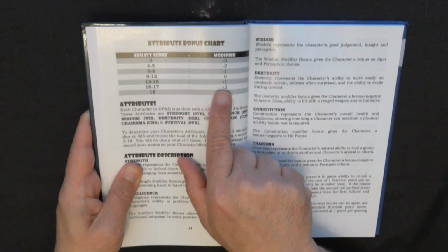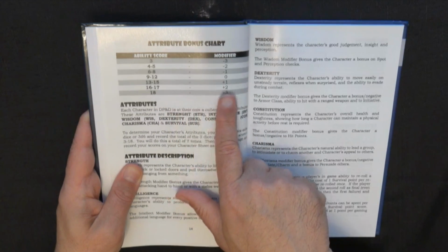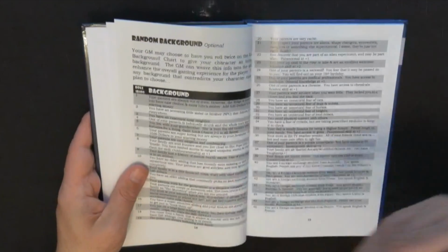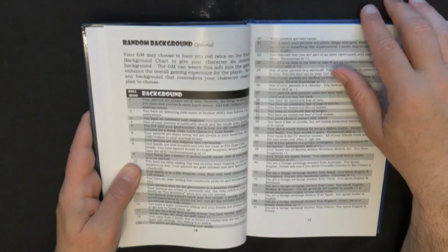We're using the basic modifier scale where 13 to 15 is +1, 16 to 17 is +2, and 18 is +3. The attributes, hit points, armor class work exactly the way you think it does. You get a random background. It's optional, but I think these are great.